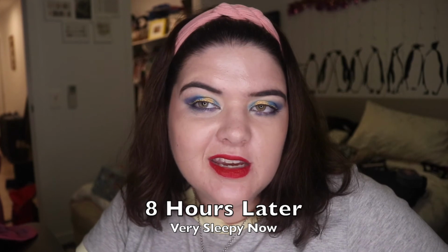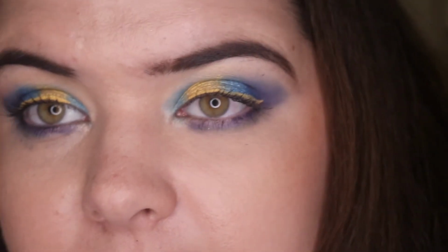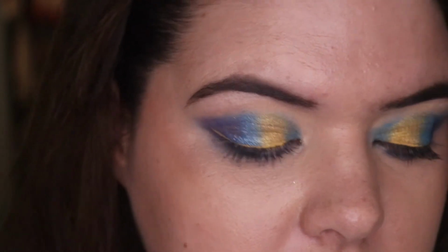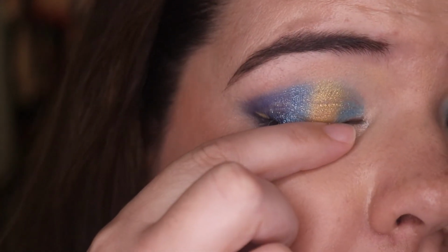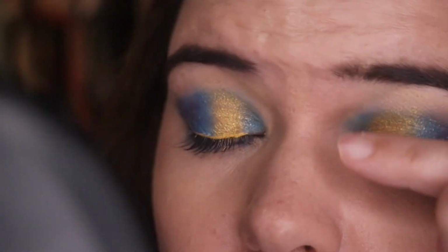Howdy ho, just checking in. I'll put down how long it's been. I just put the Nymphomaniac MAC lipstick on my lips just because they were looking a bit rough. So, coming into the paint pot. Let's see how we went. And I actually think this potentially has had my best wear yet. Yeah, no creasing. Like a little bit of crease lossage, but nothing too terrible.